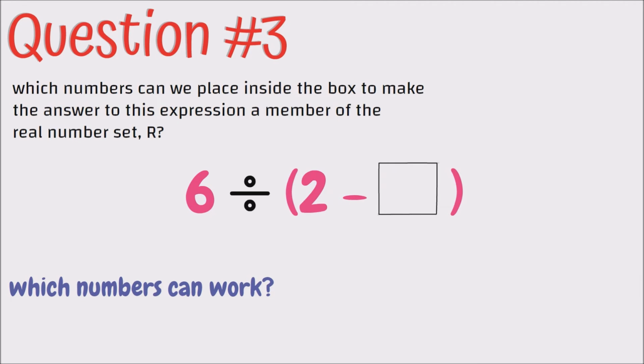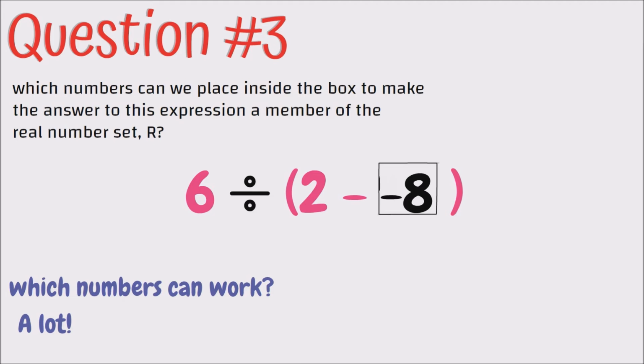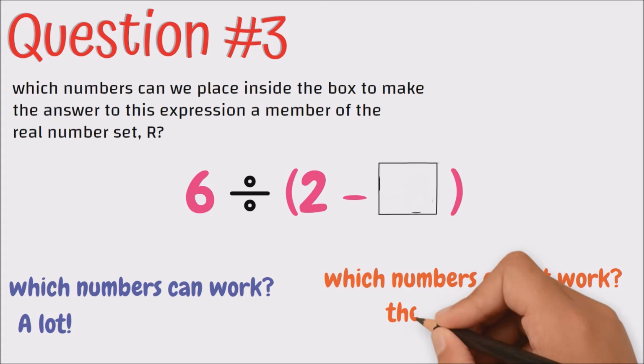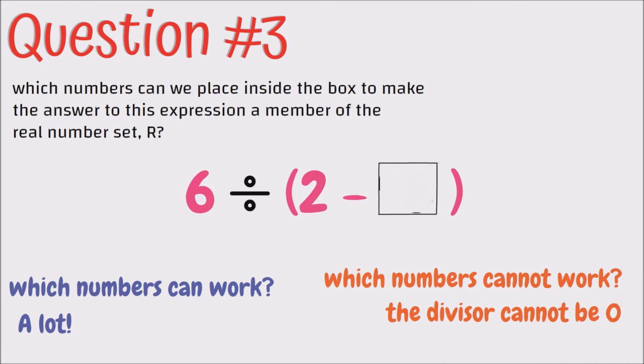As a matter of fact, there are many different numbers that we could place inside the box and the expression will work. So instead of looking at what can work, let's look at what numbers cannot work. When we divide by 0, the answer is undefined. So it gives an answer that cannot be a real number. By looking at this expression, our divisor cannot be 0.